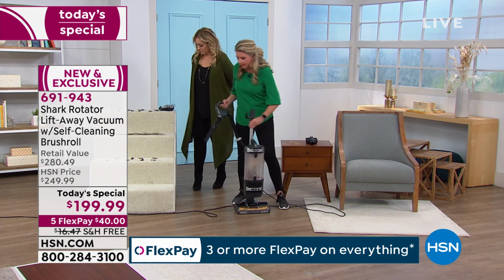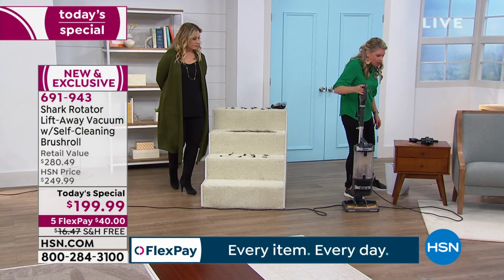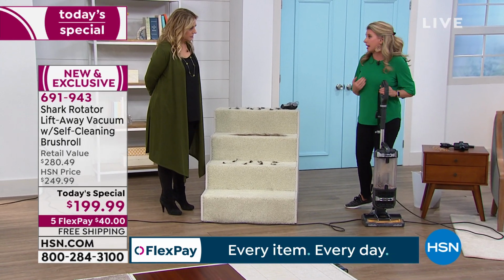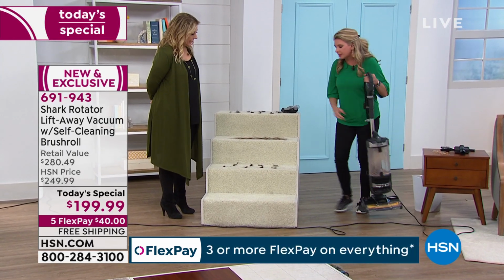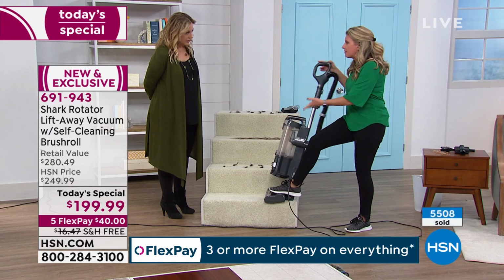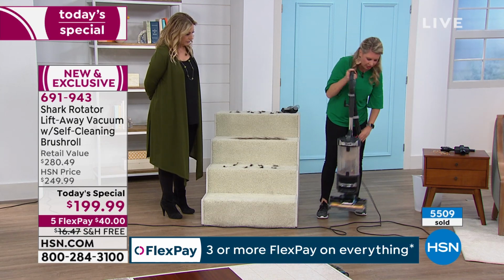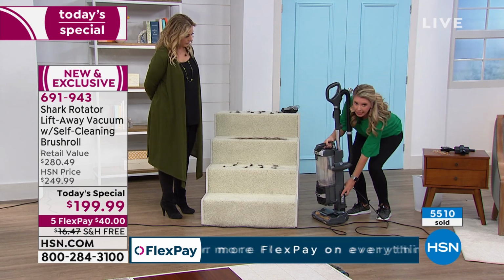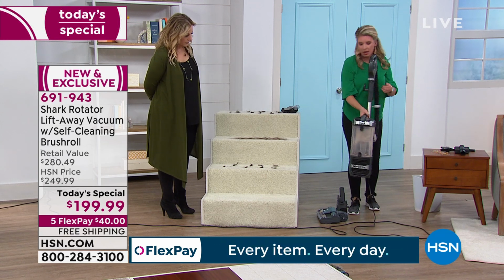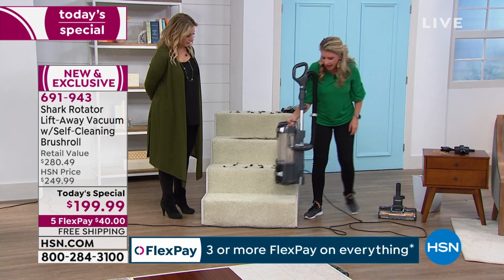Again, the LiftAway technology, let's talk about that for a second. Even though this is considered a lighter weight model, it's under 15 pounds, I don't want to lug this whole thing up the stairs. Then it becomes funky. How do you vacuum the stairs? How do you clean it? We have that LiftAway technology. With the press of a button, right here, you lift it out like so, and it removes the base. All right, the base is gone. So now I have the LiftAway mode.